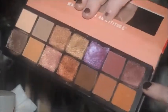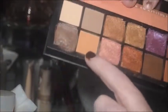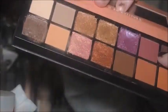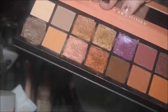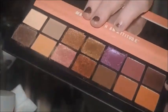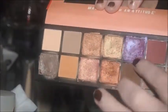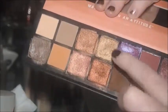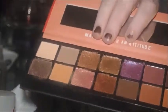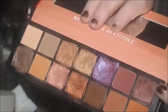What I did is I did a look with this on camera, so I used this shade here, then I think I went in with that shade, then I used this shade, which is really, really nice. The mattes, I cannot complain about the matte shades at all, and then I used this shade all over the lid, and I really, really didn't like it. So then because I didn't like it, I tried putting this in the centre, which looked nice, but I actually preferred that all over the lid, so I just put it all over the lid, and it didn't look a mess. It actually looked better than when I put that all over the lid.